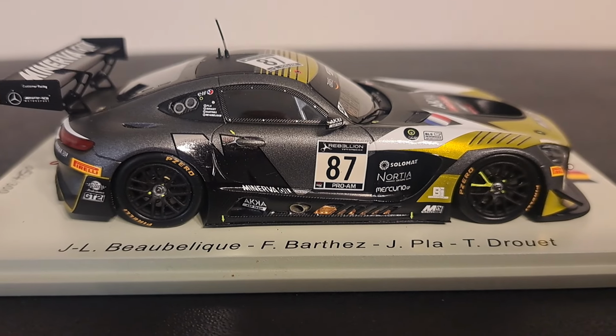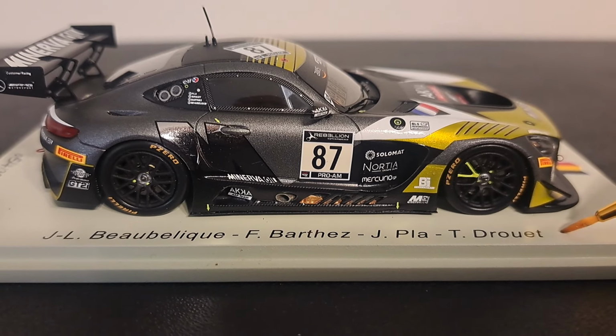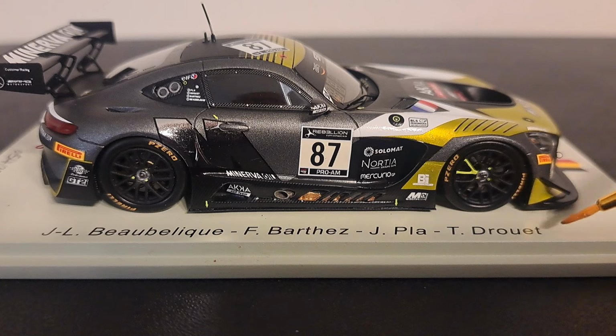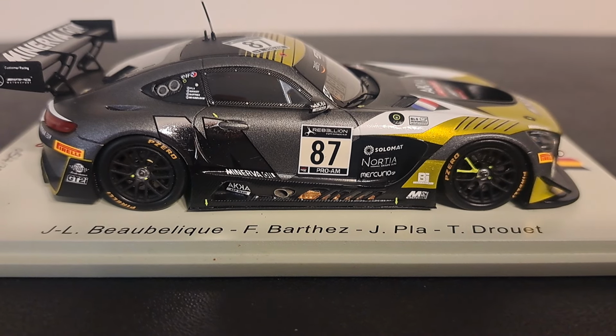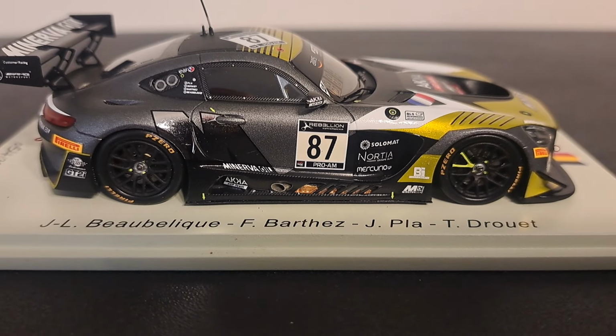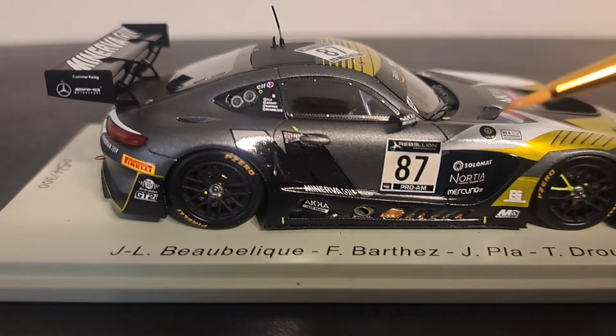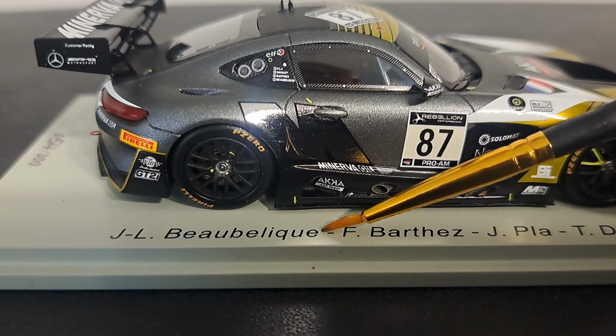Now, one thing I particularly love about Spark models is the fact they have the names of the drivers on the opposite side of the base. In this case, Spa being a 24-hour race, you have 2 bronze-rated amateur drivers as well as 2 professional gold-rated drivers. And they are as follows. And folks, I hope I say this right.